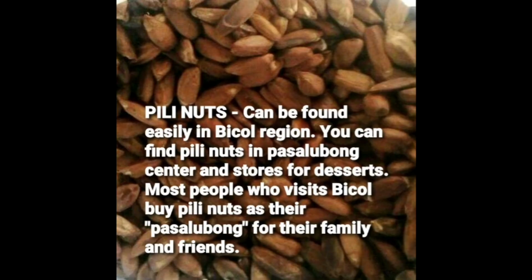Pili nuts can be found easily in the Bicol region. You can find pili nuts in pasalubong centers and stores for desserts. Most people who visit Bicol buy pili nuts as pasalubong for their family and friends.